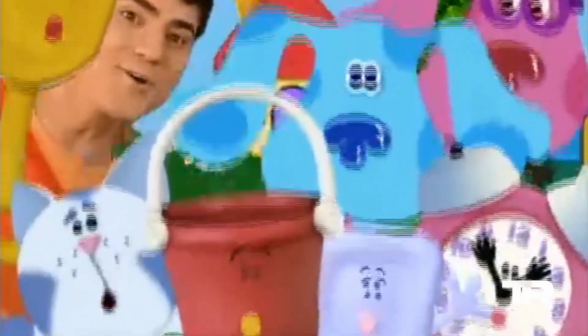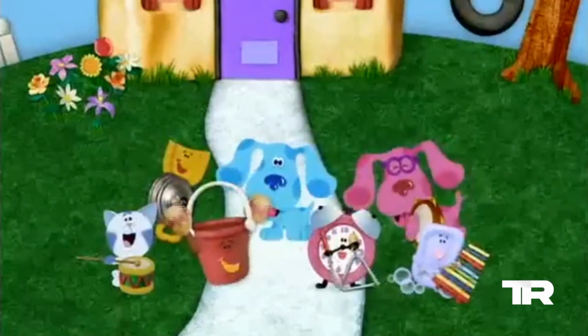From pets to people to an assortment of talking furniture, these are just a hint of what makes up the iconic cast of Blue's Clues characters.